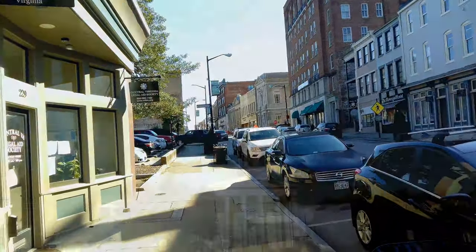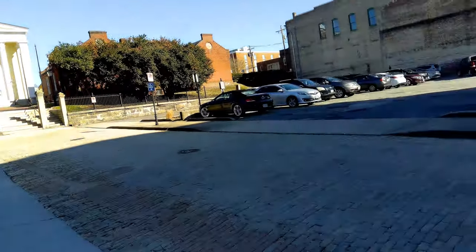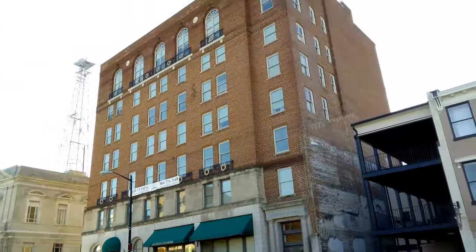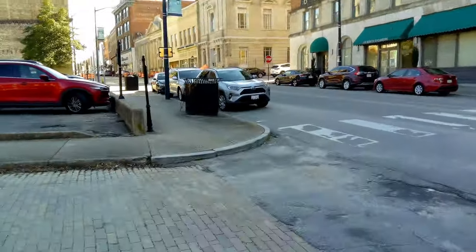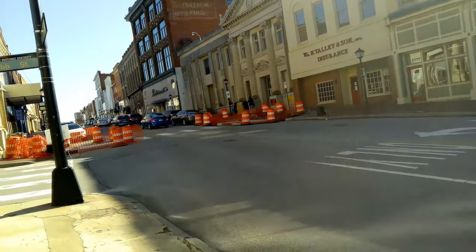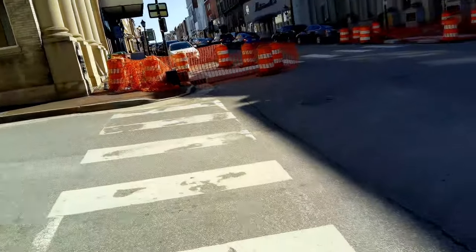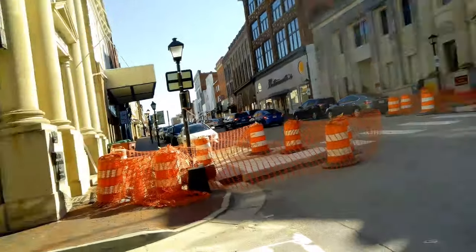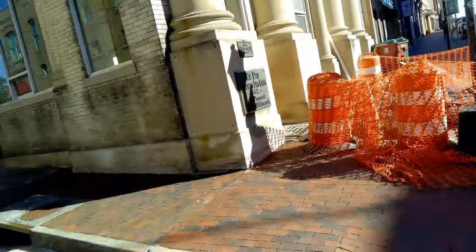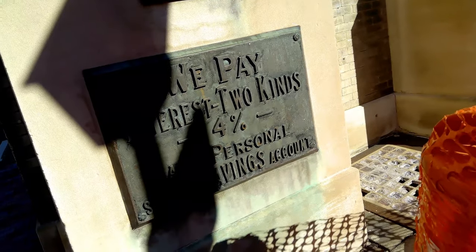Some old buildings downtown. Old courthouse. Apartment buildings. A lot of nice lofts in Petersburg. Petersburg Savings Bank. The city of Petersburg building. Another old bank. You pay interest. Federal Reserve Bank.